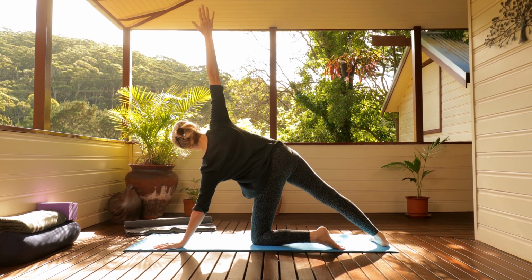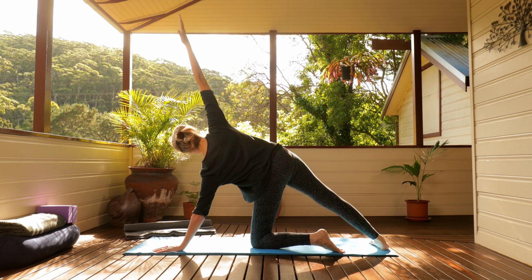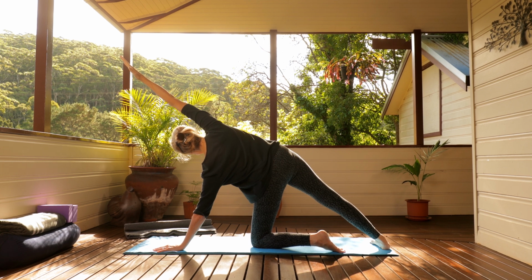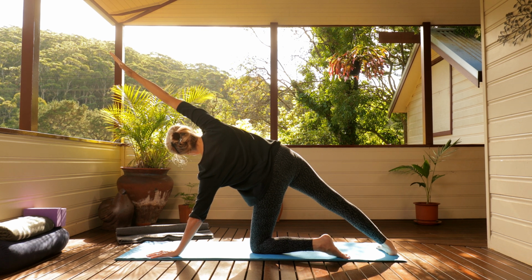Now, if you're still with me, turn the palm to look to the narrow front edge of your mat. And as you breathe in, reach out in a diagonal line of force. Breathing and opening. Really ground and anchor into that right foot. Anchor into that left hand, pushing the left hand into the earth as you reach the right hand into space.